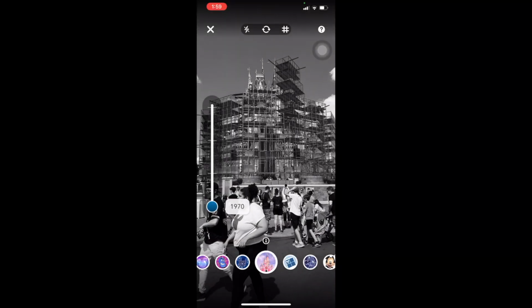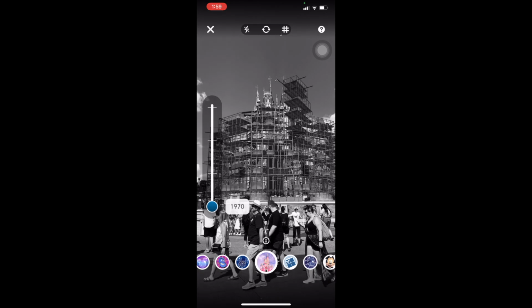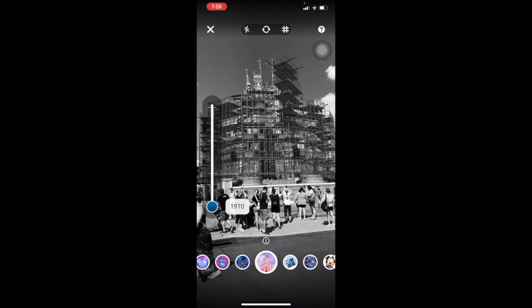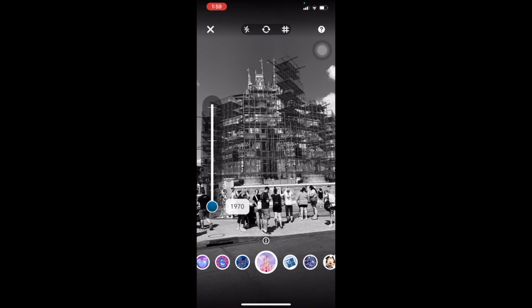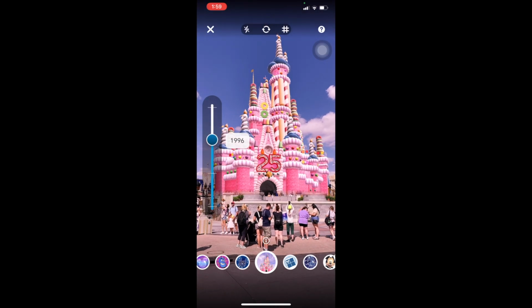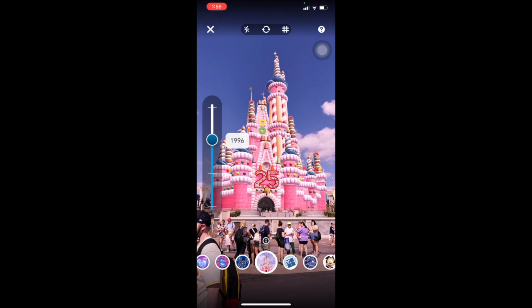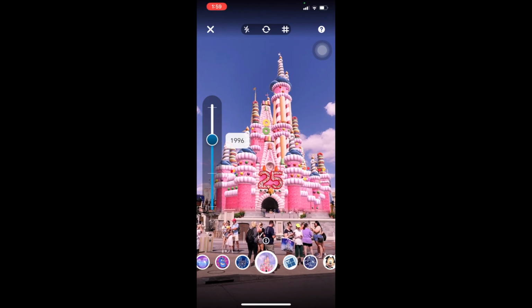All right, guys, it looks like we finally have it, and it looks like Cinderella Castle is completely covered in scaffolding right now. We have 1970 over here. Let's go ahead and move on up a little bit. We have 1970. Okay, here we go. 1996. There it is. The 25th anniversary castle. Holy cow, who remembers this?